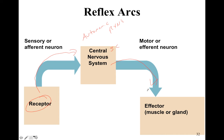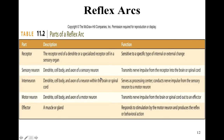Now, the more common reflex arcs are the ones where you have a receptor sending a signal to some association area of the brain, and then back out to a motor neuron, which will go to the effector muscle gland. Okay, and then this table just has what the different parts of a reflex arc are.